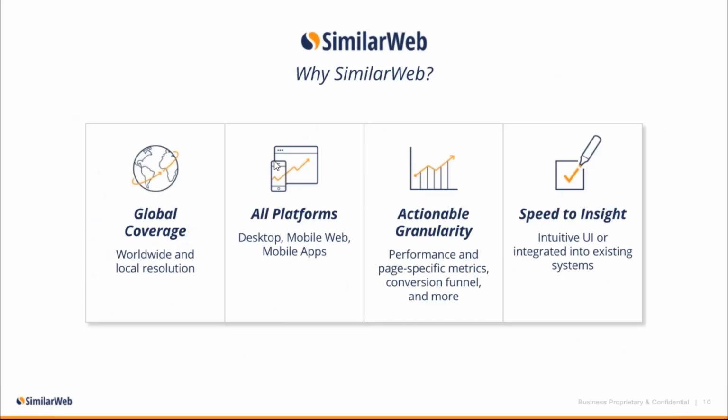So I think we all understand the importance of market intelligence data, but why Similarweb specifically? Similarweb's unique selling points include its global and multi-platform data covering over 190 countries in our worldwide view, and with granular country data for 58 markets across desktop, mobile web, and mobile apps. We provide insights at the level of a website, an app, an industry, and keyword, as I said before, including traffic, engagement, audience, and conversion data. Finally, with our simple user interface and API, it is very easy to draw out the key insights for your needs.